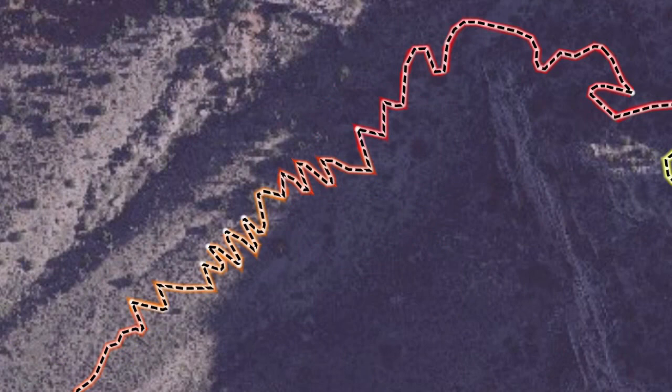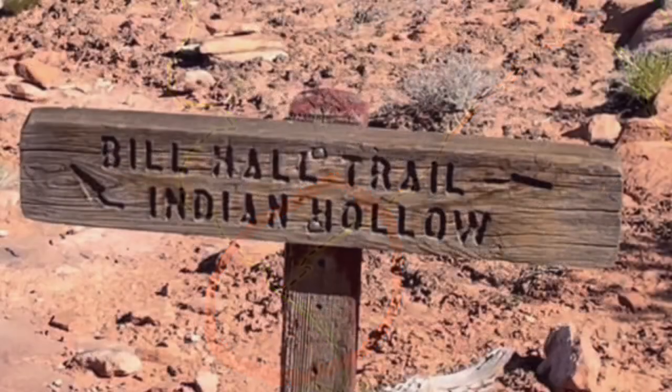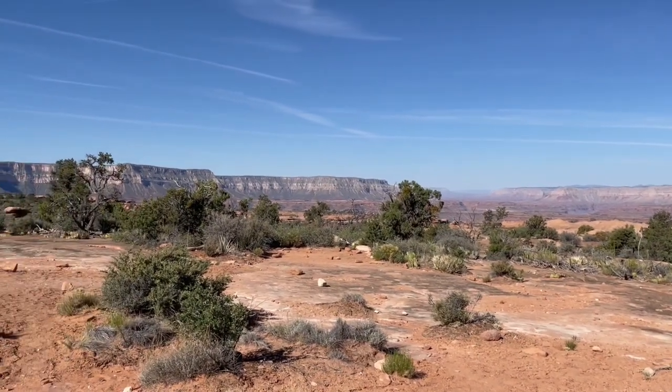You're going to meander below the rim for a while. You'll hit the next drop off. It starts with a little bit of a scale of a wall, not too bad. Then you'll hit 25 to 30 switchbacks. You'll level off. It'll take you down to the Bill Hall Indian Hollow intersection. At this sign, you're going to take a left-hand turn. You will then be on the Esplanade.